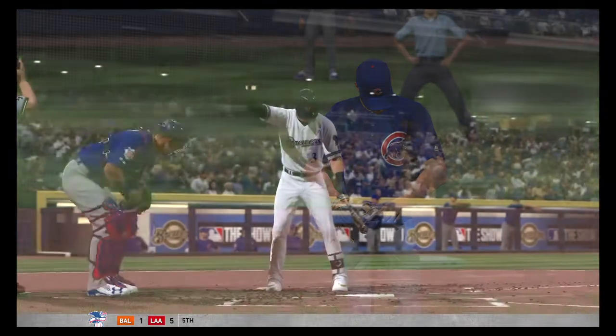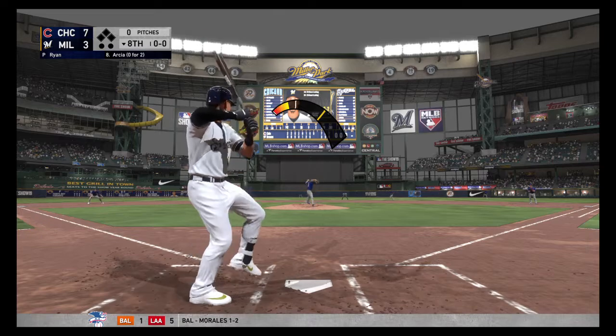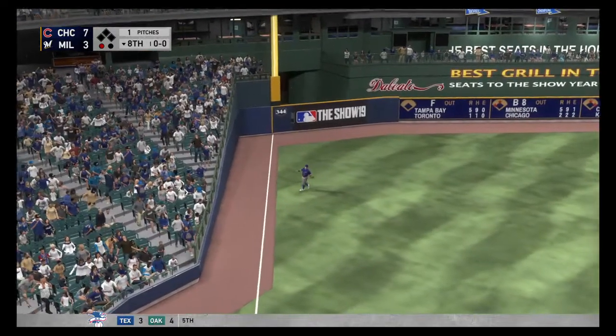Kyle Ryan is on to pitch out of the bullpen in the bottom half of the 8th. Number 56, Kyle Ryan. Line drive to left. Schwarber is there, and he'll bring this one in.